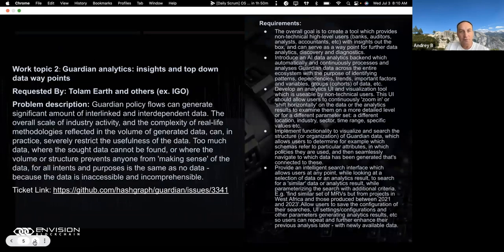So an alternative approach to solving the same problem of making sense of data is when you're looking at the Guardian ecosystem as a whole, and trying to make sense of all the activity that happened there. What does that mean? It generates, even now, a lot of data. And we've done some effort in this regard in doing our indexer work previously. There's not only data available for you to search and find, but also some analytical elements there, some charts that show various statistical properties of this data.